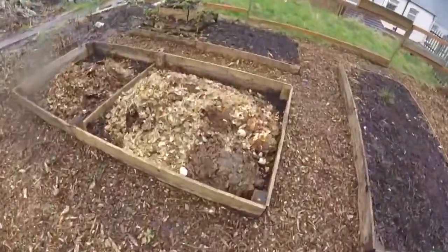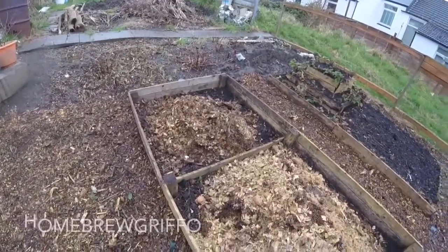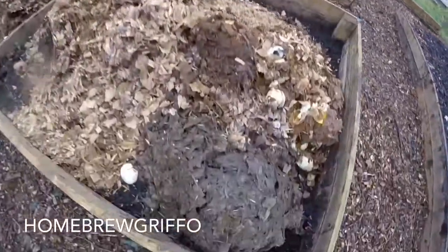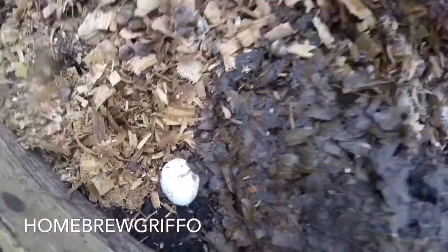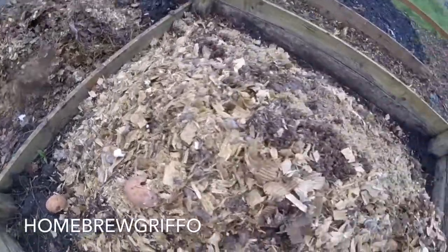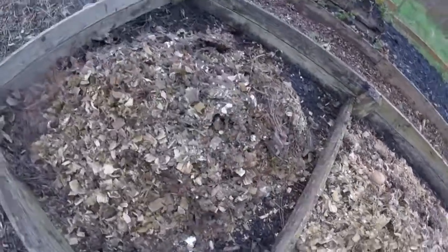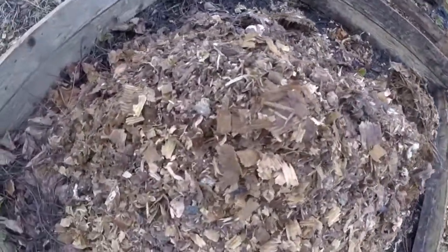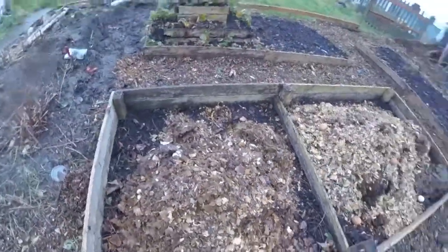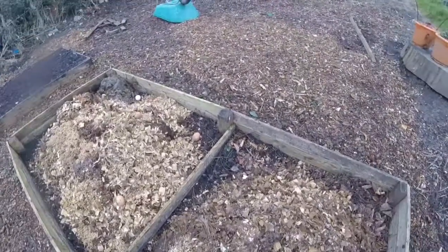Hi guys, we're at the allotment now. So today we've been to see Homebrew Griffo. I put a link to his channel down below. He has got some chickens, so he's kindly given us his chicken poo and hops and things that he uses when he's doing his brewing. So I thought I'd stick them straight in the bed, because they're going to compost down in there anyway, and we're not going to use this bed for a little bit. So I thought I'd stick them in straight away, really, and we'll spread them out and see how it goes.